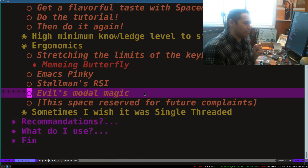Evil's modal magic. Evil is adding modal editing. There are other systems that do it too, but adding modal editing into Emacs makes things infinitely better. You should not use the Emacs standard key chords. Learn them, use them a couple times, use them enough that you'll remember them for when you get stuck, but avoid them.